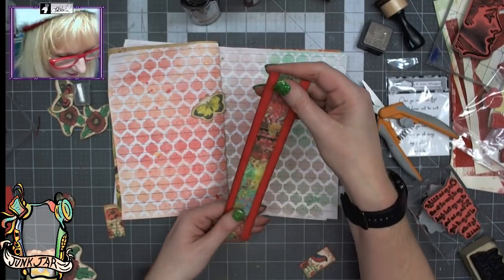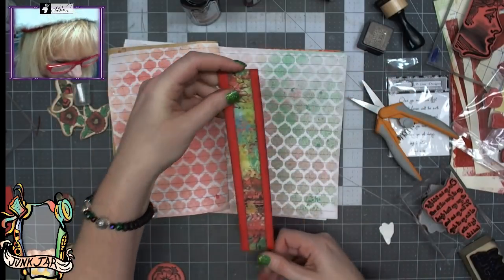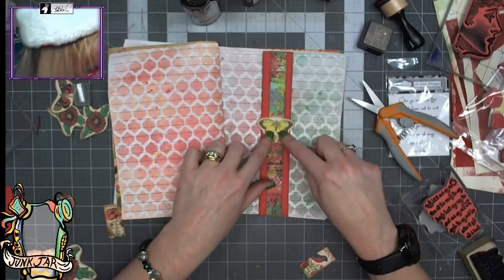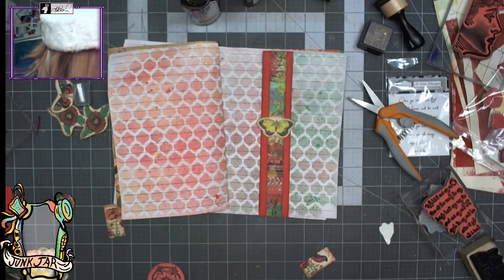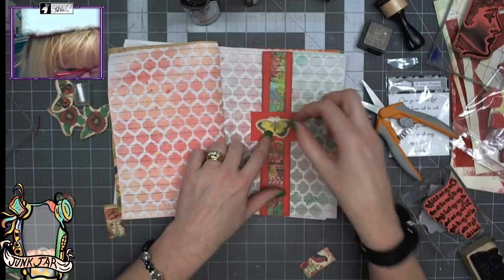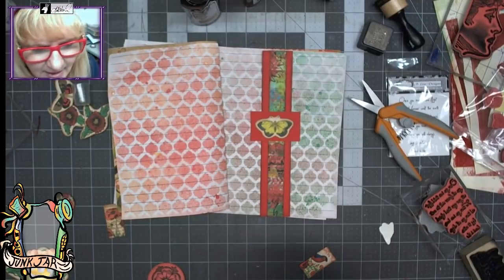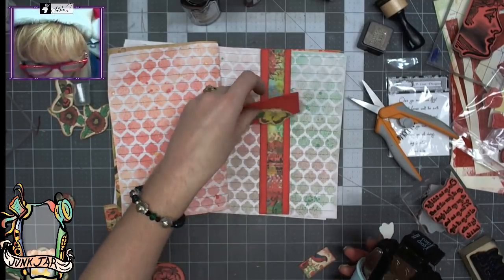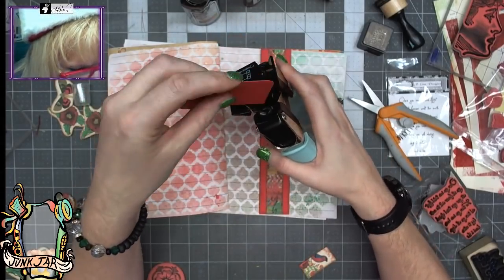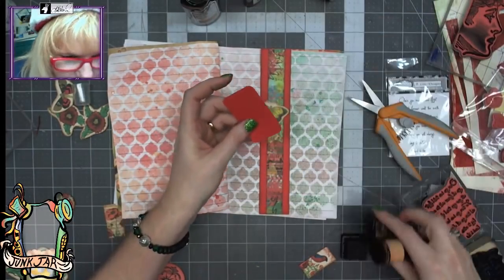You like the red under there? I thought it would look kind of pretty. Alright, so that'll go there. And then we're going to put this bad boy right there, I think. Do I want to do that? Do we want to do that? Layering. I'm going to use a corner crocodile rounder. And let's see how this looks as a mat behind there.